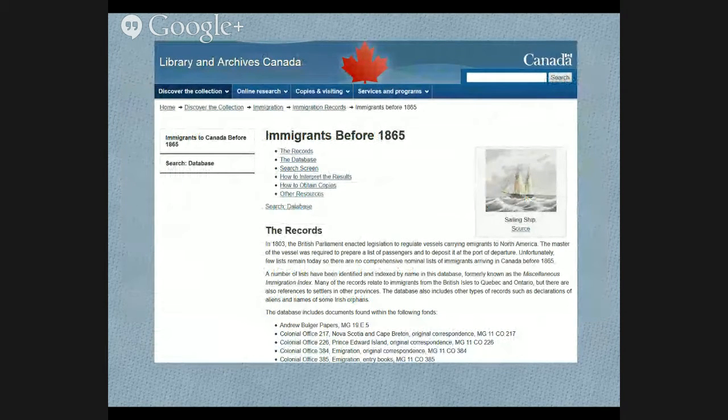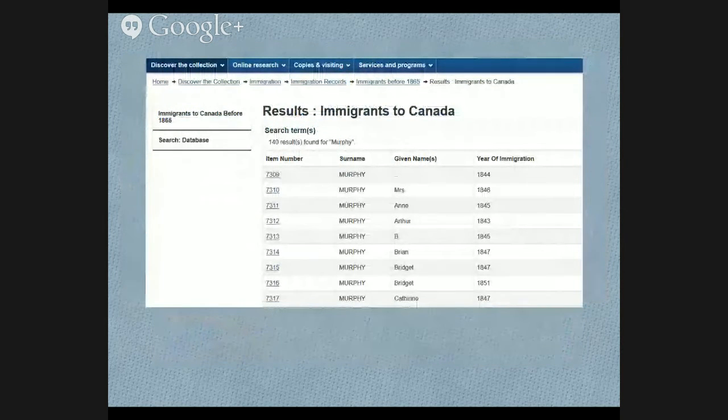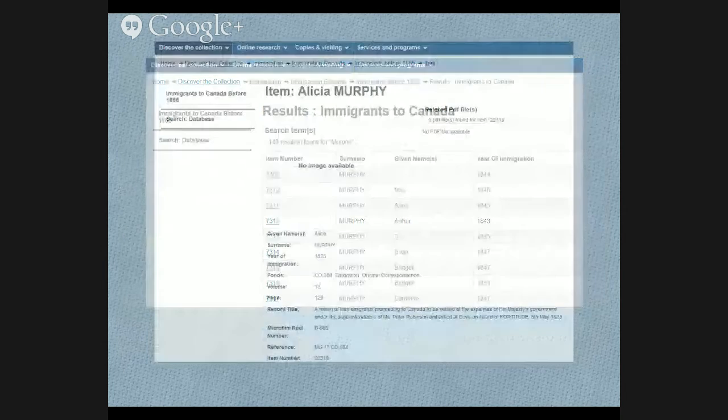They now have Immigrants to Canada before 1865. This used to have a different name, but now they've just given it Immigrants before 1865. And it's supposed to incorporate some of these records from those 59 microfilms. Now it is searchable by name, so Murphy, and the results provide a name, age, if known, and year.